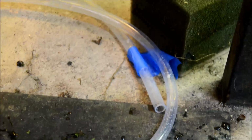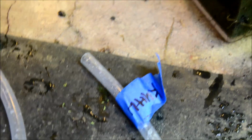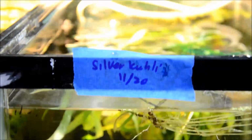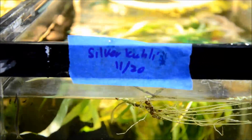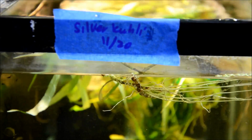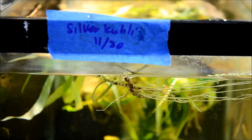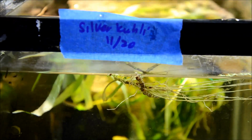Also, I've talked about this before, but every quarantine tank gets its own set of equipment that I label. So you can see this is the coolie siphon. I also label the tank with what it is, often in handwriting that only I can read, unfortunately. And then I put the date of arrival. And if I end up having to medicate, I'll also label on that tape as well. And I just use painter's tape because it's easy to remove.